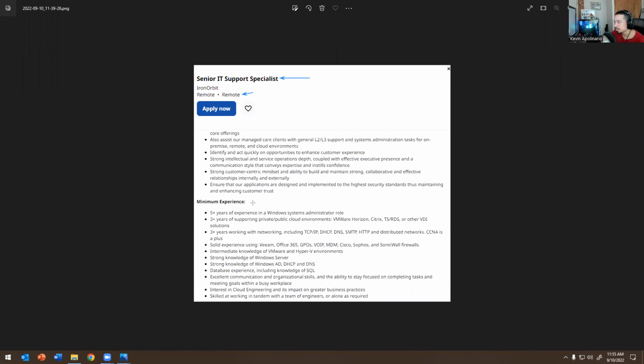Let's look at minimum experience. Let's not look at all this. Let's look at the bottom of it. So you need about Windows Server administration. So that could be like Active Directory, Office. That could be Active Directory, group policy. Anything to do with Active Directory, pretty much. Anything to do with the server console. So it could be anything.